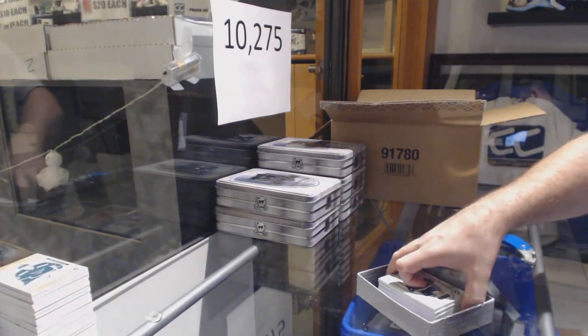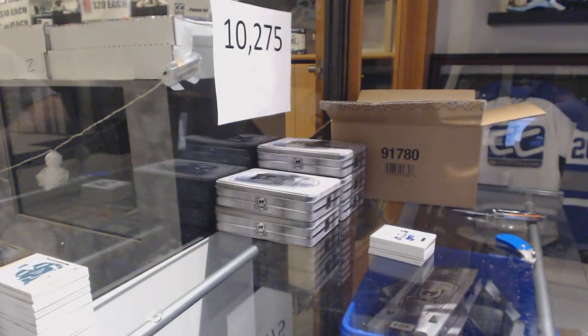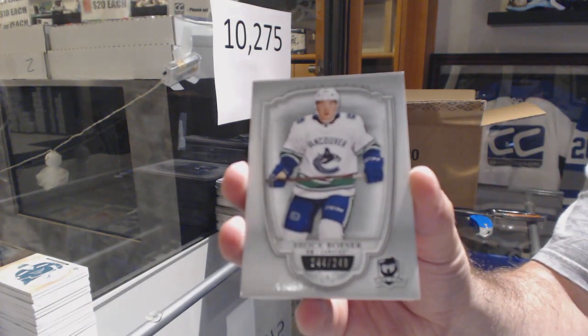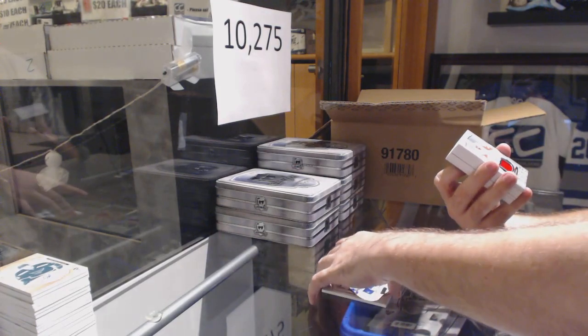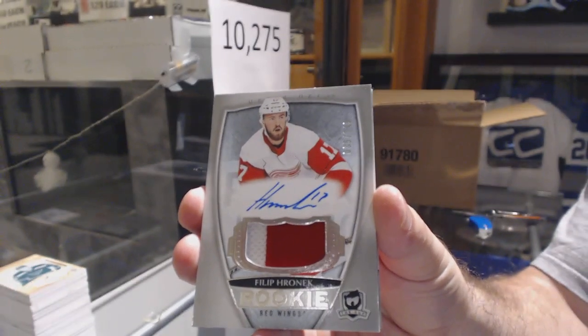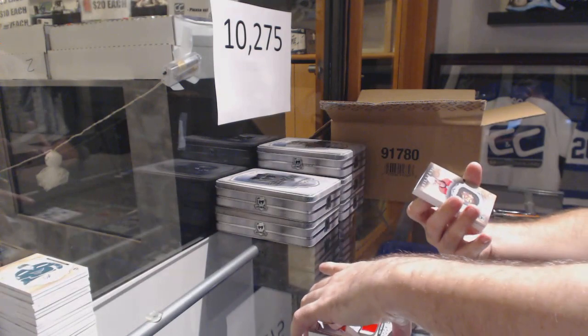Well, we got a thick boy in this one. Ooh, I think we got a button. I'm pretty sure that'd be a button. Who's the button gonna be? We've got a 249 Vancouver Canucks Brock Boeser. 249 rookie patch auto Philip Hronek, for the Red Wings. I'm going to save the button right to the end.